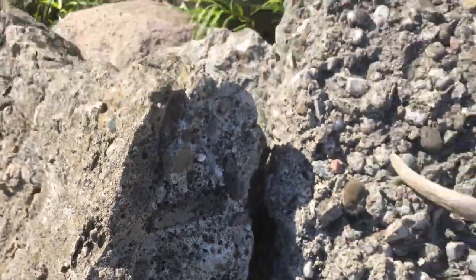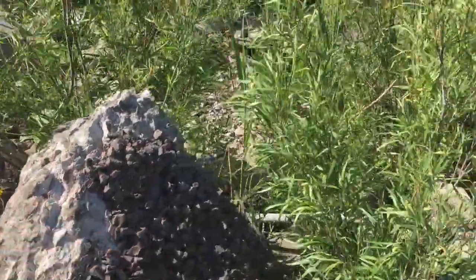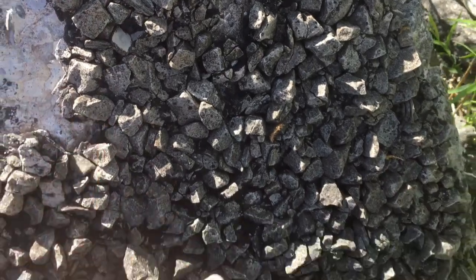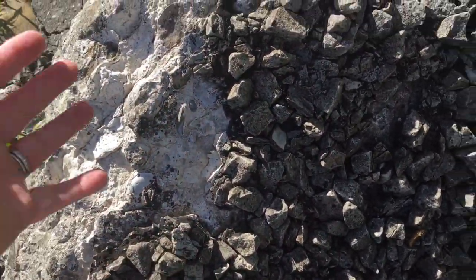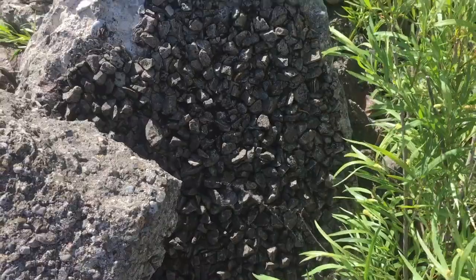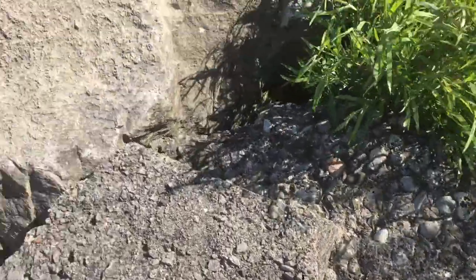All right. And then back here we have some darkening of the pebbles. This looks like aggregate, right? Like used to make roads with. But I think that is the result of a further along, or just a different stage of transitioning. All right, so there's that. So it's like they're glued on there. It's incredible.